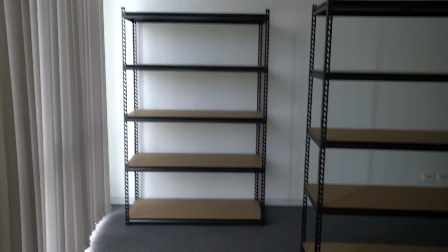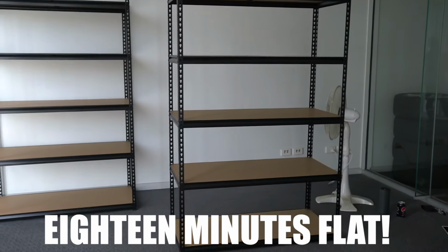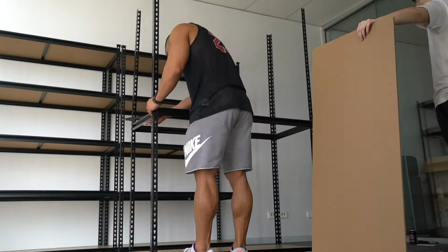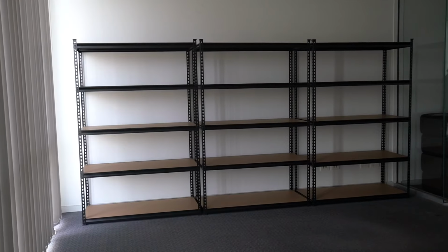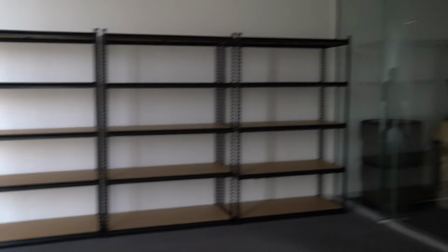It only took us 25 minutes to do the second one. So we're shaving down time. First one took us like an hour 25. I reckon we can knock out the next one in about 18 minutes flat. We're done. Two hours later, three shelves set up. So we'll fill these up with some stock, and then we're gonna go buy some more and do it all again, set up a couple more racks along this walkway here.